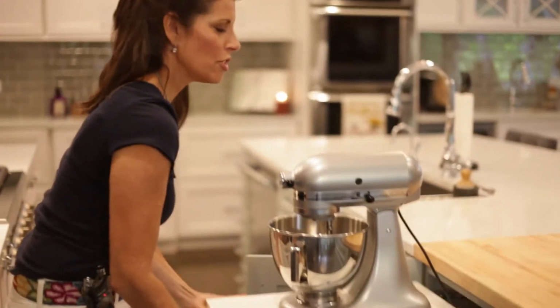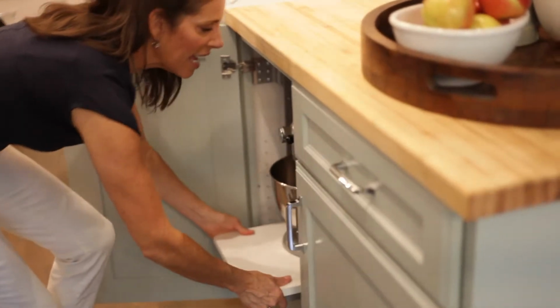She had to work a way to put it in my island because we didn't have a lot of space because we were downsizing. Just goes back, and it goes away. I also can put my toaster in there and use the electrical outlet that had to be put in that cabinet and pull my toaster up, so that works really well too.